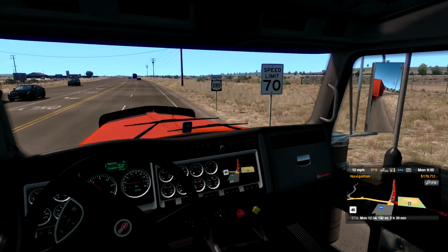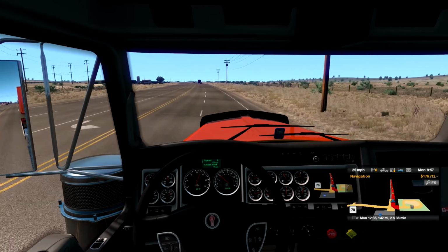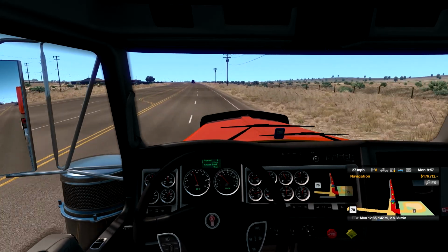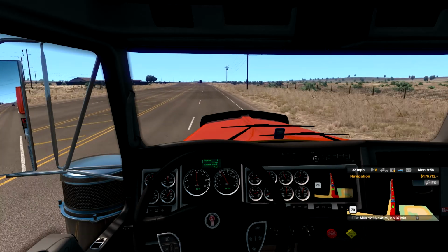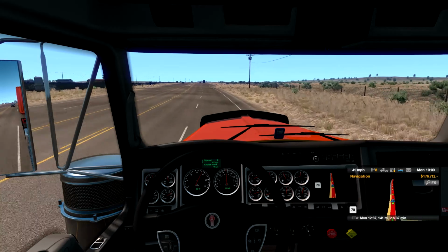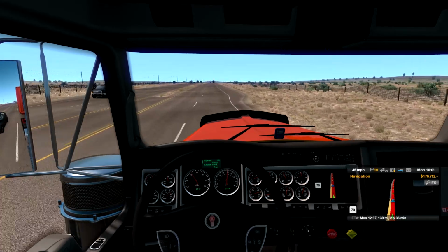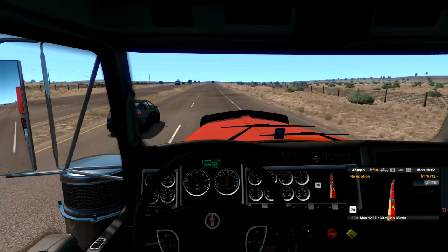All right, 70 speed limit here. We've joined an actual interstate. Or a bigger highway, at least. We can get up to 70. 2 hours and 38 minutes away from our destination. That means we should see Roswell shortly, I would assume. Not 75, but we'll definitely take 70.